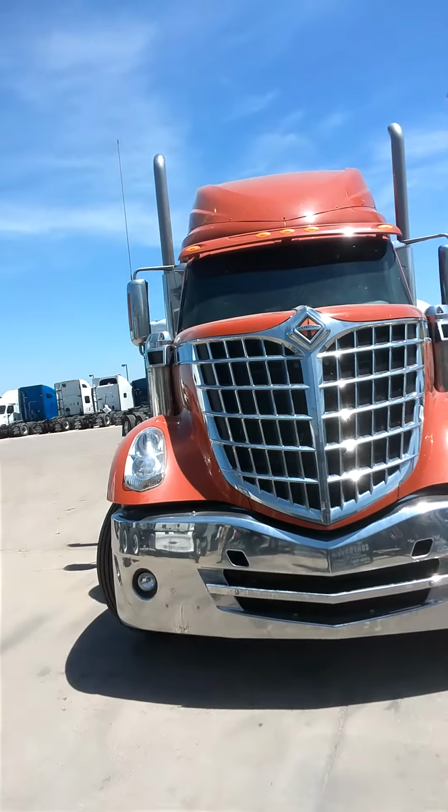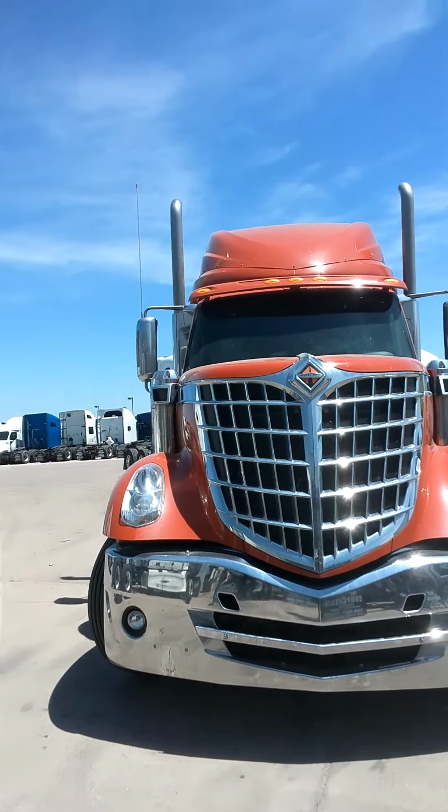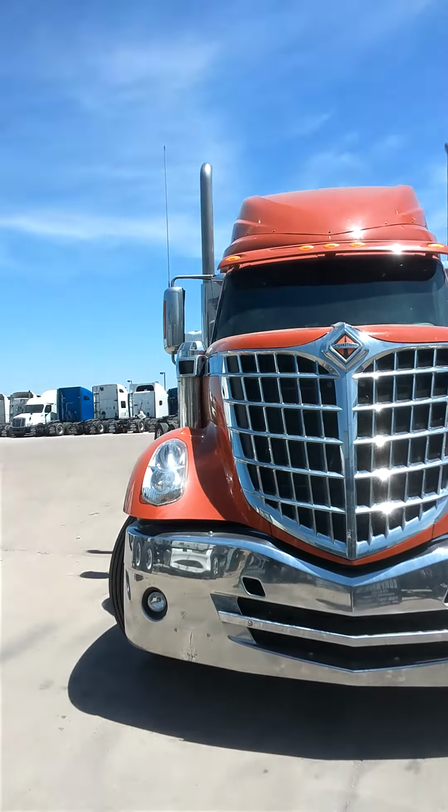Look at the grill. This truck is a beast. Look at the grill. Freight train. I wouldn't want to be the car in front of that one. Believe that. Yeah. So, well, my baby's still sitting in the garage. I'ma end it on this note.